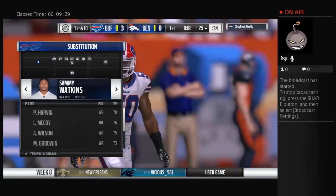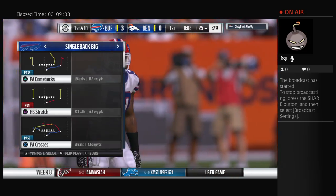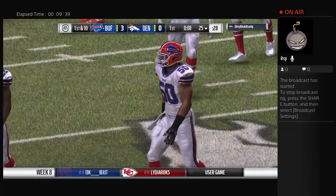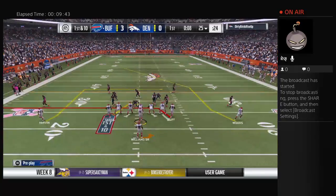Here's the Buffalo offense now as they get set to take over. And last time wasn't pretty. One play and an interception. We'll see if they can do better. I want to see if they want to go ahead and throw the ball again on this drive after what happened on the last one. Throw it on the first play. Give the quarterback some confidence. See what happens.